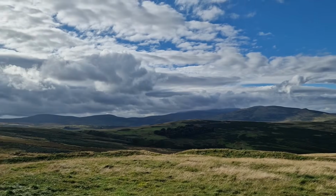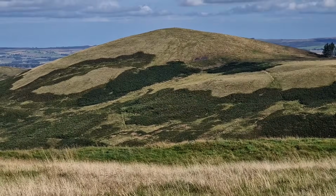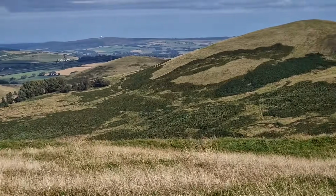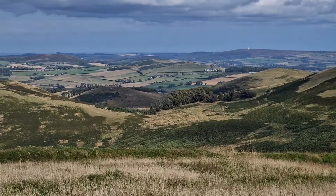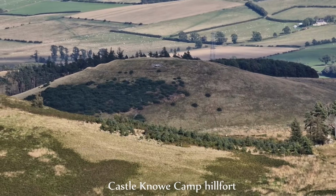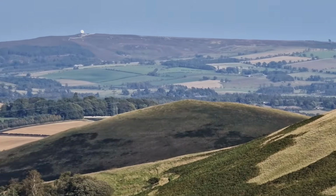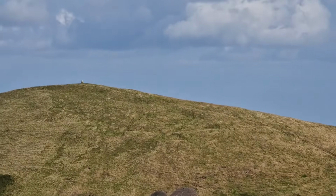Some clouds showed up in the meantime. So here in the front you see again Humbleton Hill, the one we pointed at earlier. What is it called again? Humbleton Camp. And then the brown looking hill on the left, that's probably Castle Knowe Camp. Oh, okay, yeah. I can see walls. So that's what we think is Castle Knowe Camp. So what's over there? There might be some ramparts too.